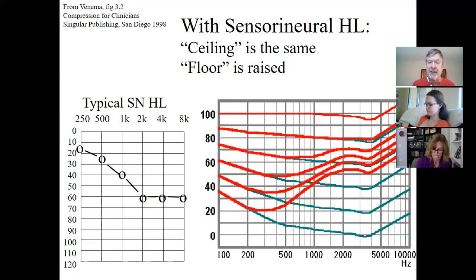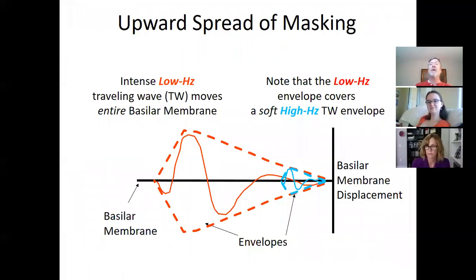Okay? Needless to say, the audiogram is upside down because more goes down, which is opposite to every other graph in the entire world. That's why this should be spelled the oddiogram, O-D-D-I-O-G-R-A-M. Anyway. Here's the upward spread of masking.